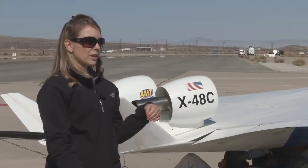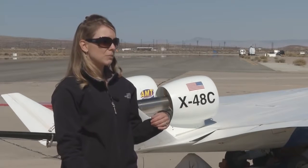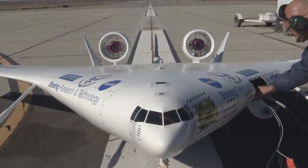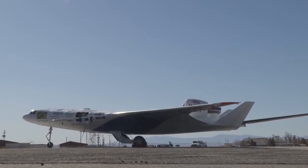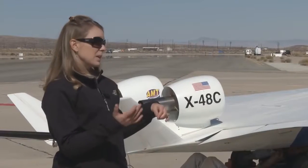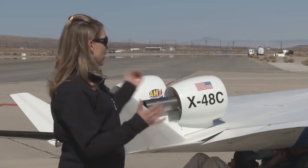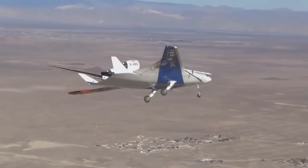We've now converted into the X-48C, which is our low noise configuration. And it's called the low noise configuration because we have gone from 3 engines to 2 engines. We've extended the aft deck of the aircraft, and that's meant to shield the noise in the downward direction. You'll also notice that on the B aircraft, we had winglets that we've now moved inboard to vertical tails, and they shield the noise in the outward direction.